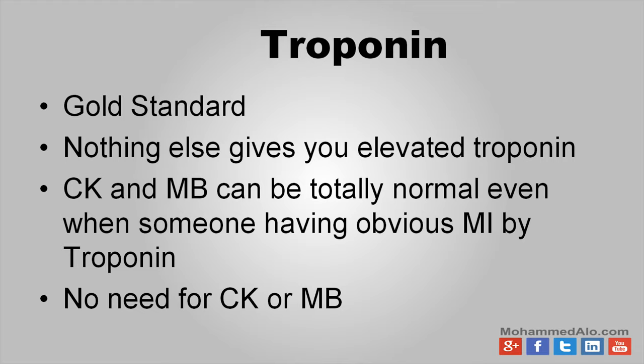A lot of people that trained in the 2000s and beyond don't even know what a CKMB is. A lot of times they call me from hospitals kind of out in the boonies, like, hey, I got a CK fraction of this and an MB that. And I'm like, look, what's the troponin? I don't need anything else. Nothing else gives you an elevated troponin other than cardiac injury, ischemia, MI, whatever it is. If somebody has something, their troponin is going to be positive. So you really don't need any other test.